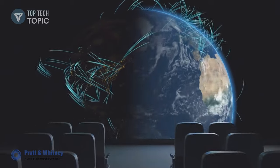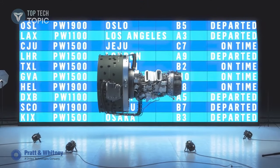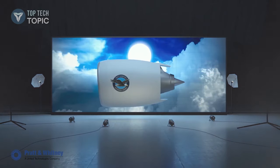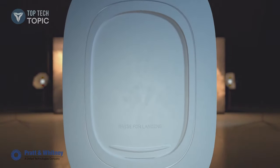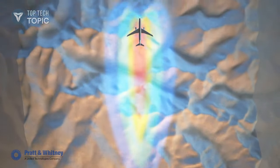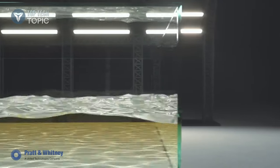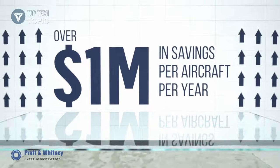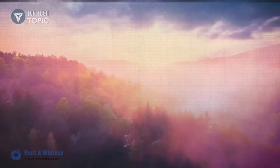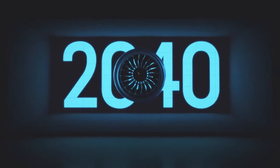Passengers all over the world to new destinations efficiently and economically. With lower noise, quieter communities, less fuel, more savings, and fewer emissions. Leaving cleaner skies for our future. The best part? We're just getting started.